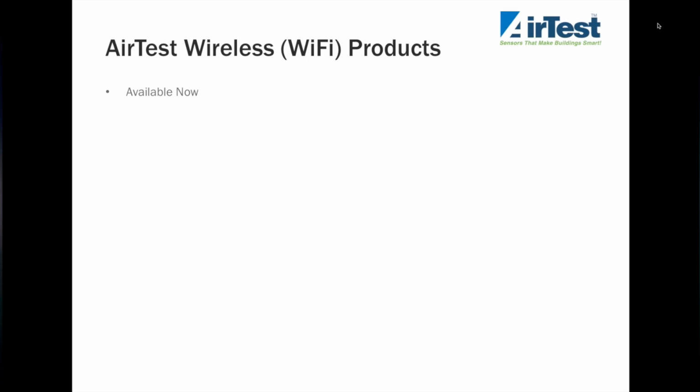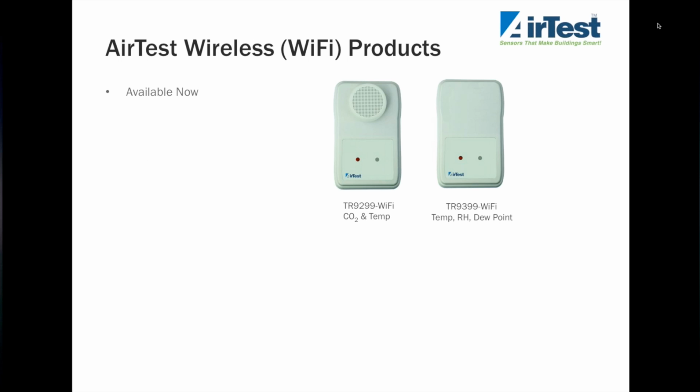So first point in terms of our wireless product, the products I'm going to talk to you about today are available now, and they include the TR9299 Wi-Fi, which is a CO2 and temperature sensor. This is a wall mount product. We also have the TR9399 Wi-Fi, which measures temperature and humidity, or temperature and dew point.